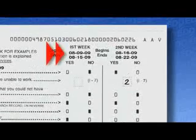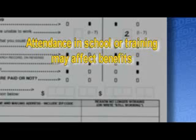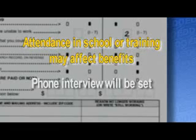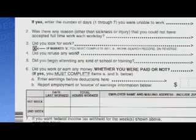Answer yes only if you began attending school or training during the dates listed at the top of the form. After that, answer yes only when a new term begins or you start new classes during one of the weeks. Since attendance in school or training during your available work time may affect your eligibility for benefits, a phone interview will be scheduled to determine your continued eligibility. Question 6 asks if you worked or earned money in the 2-week period.